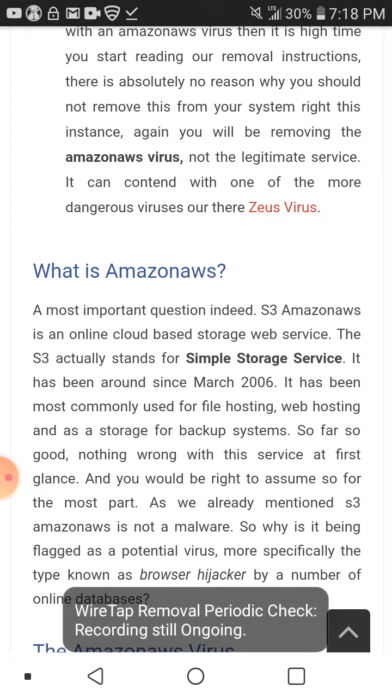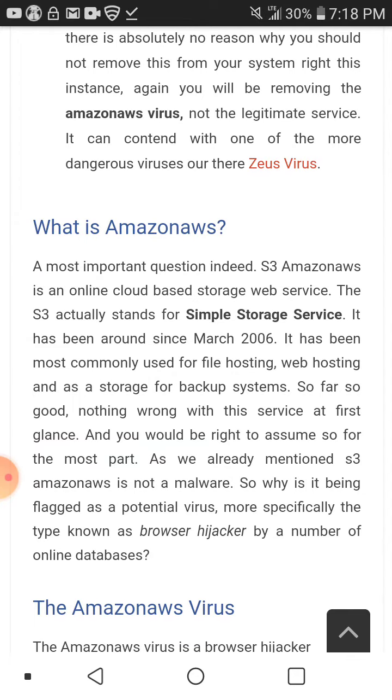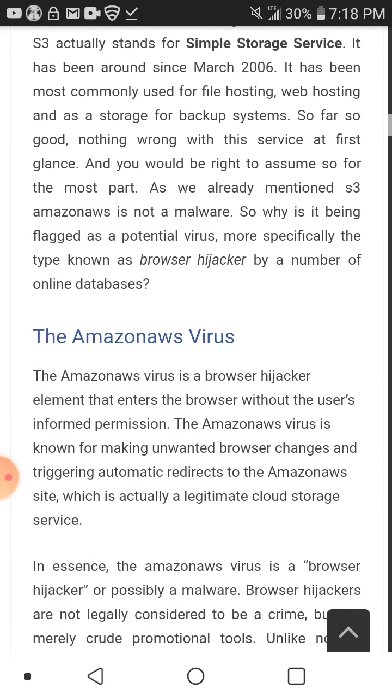It has been around since March 2006. It has been most commonly used for file hosting, web hosting, and as storage for backup systems. So far, good. Nothing wrong with this service at first glance. Yeah, it's highly doubtful, and you would be right to assume so. For the most part, as we already mentioned, S3 Amazonas is not malware, so why is it being flagged as a potential virus? More specifically, the type known as browser hijacker by a number of online databases, the Amazonas virus.